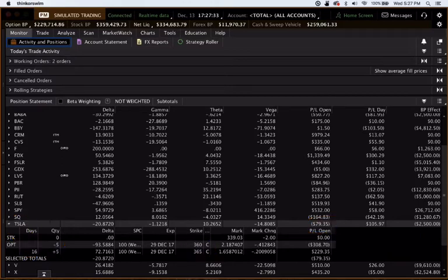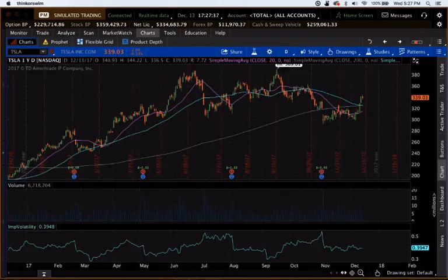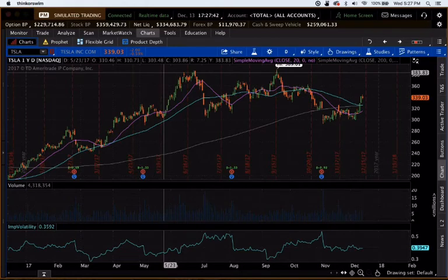Let me walk you through what we see on the chart, which is what led me to concern. Again, this is a bear call spread. We sold the 360 call and bought the 365, so those are the two strike prices. It's put in a double bottom here, where you can see the W pattern, and it's broken out and moved to a new high.